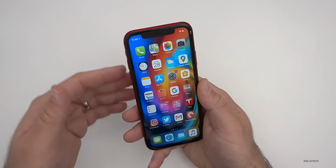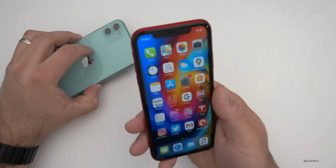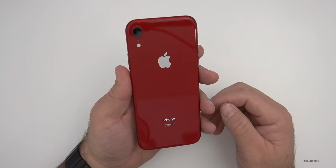Of course, if you really want that extra camera and you want a better front-facing camera, there's the iPhone 11 or 11 Pro line, but you'll save a lot of money going with the XR, and I definitely recommend it in 2020. But let me know what you think about it in the comments below.